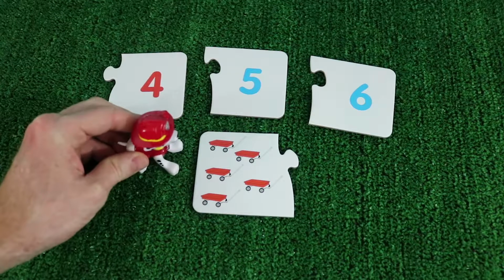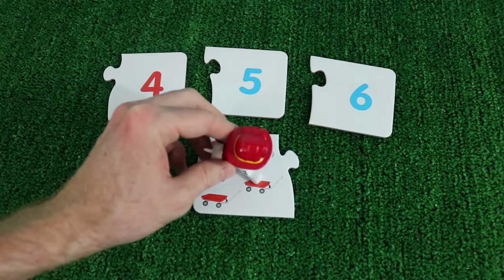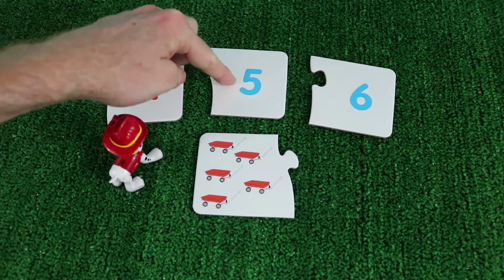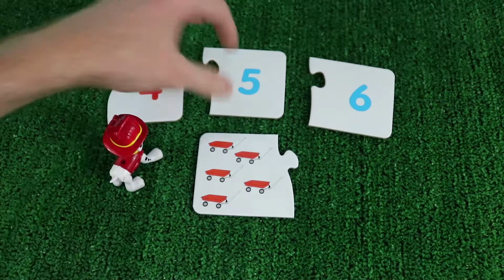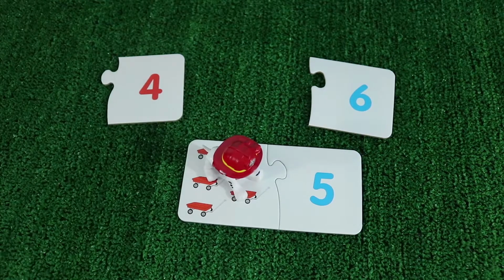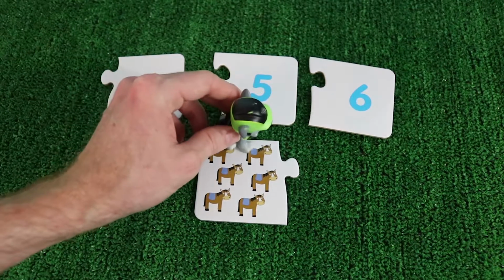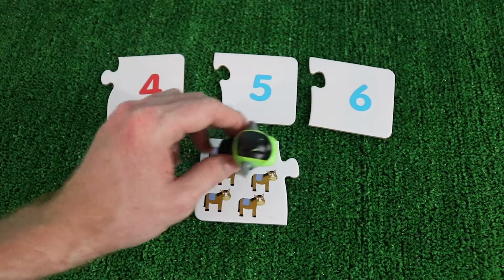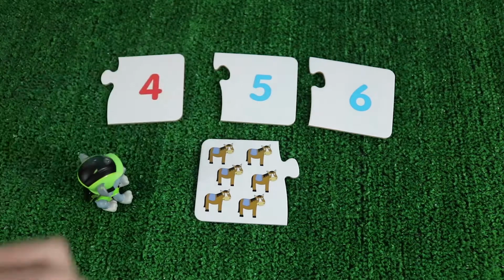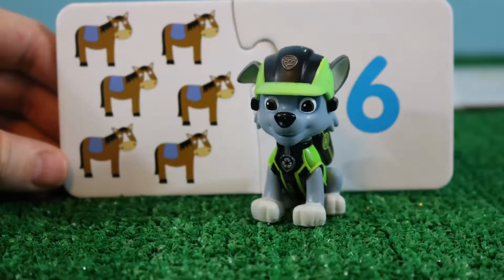Back to Marshall, and we're counting wagons. One, two, three, four, five. Now let's find that number five. Is that it or that one? It's in the middle. There's number five. Five wagons. Here's Rocky counting the horses. One, two, three, four, five, six horses. Now let's find that number six. Which one is it? There's the number six. Six horses.